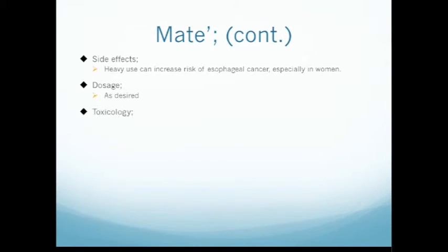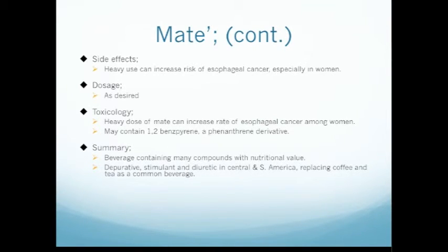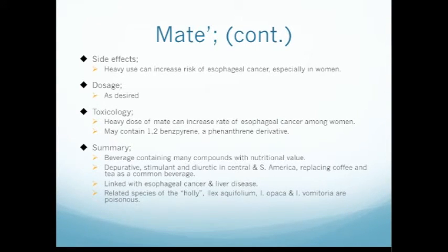The dosage as desired. Toxicology: heavy doses of mate can increase the rate of esophageal cancer in women. It may contain 1,2-benzopyrene, a phenanthrene derivative that is toxic. Summary: the beverage contains many compounds with nutritional values. It can be used as a depurative, a stimulant, and diuretic in Central and South America, replacing coffee and tea as a common beverage. It's linked with esophageal cancer and liver disease. Related species of the holly, Ilex aquifolium, opaca, and vomitoria, are poisonous.